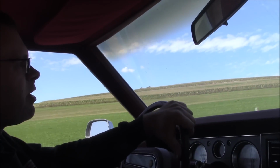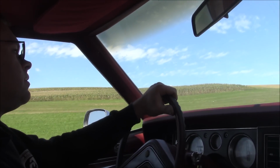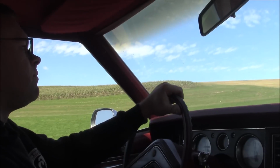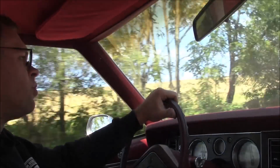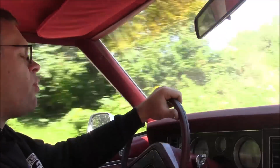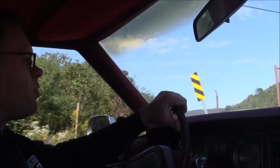Puts out all of its probably 180 horsepower. It's kind of funny, it's a four-barrel on it, like why bother? These Buick engines were mostly built for torque. It's like at what point are you going to kick in with the secondaries on the big old Quadrajet?